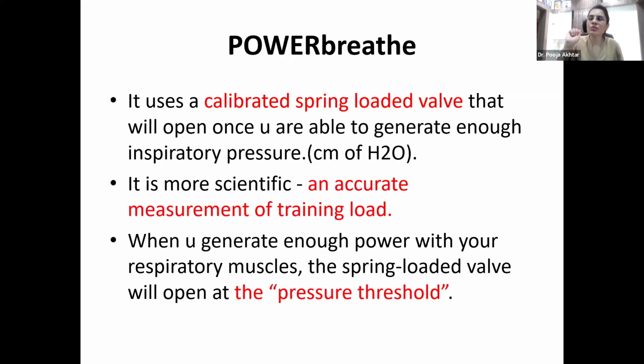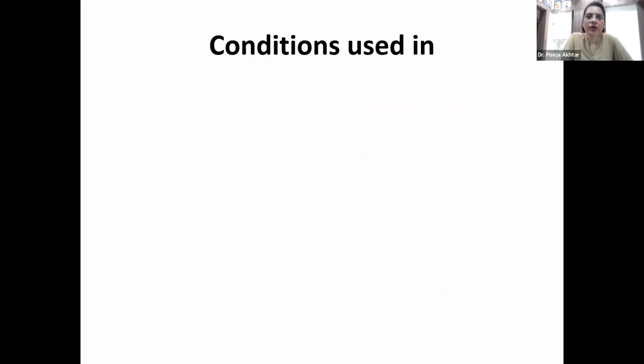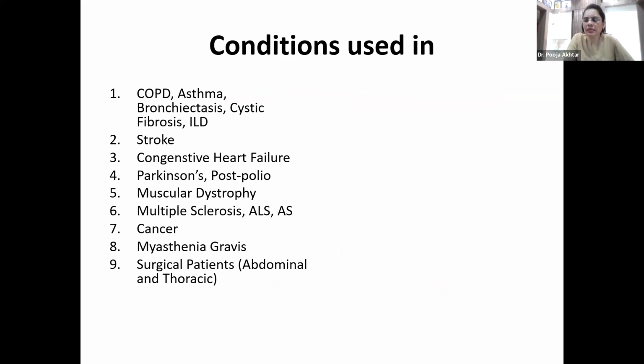So the only best, more scientific thing about Power Breath is it has an accurate measurement of the training load. You can actually know that this much pressure is what you have set for the patient, and the patient will be breathing against this. So the spring-loaded valve only opens when you achieve that optimal pressure through your inspiratory effort. Right? So the conditions, now this is the list of conditions.